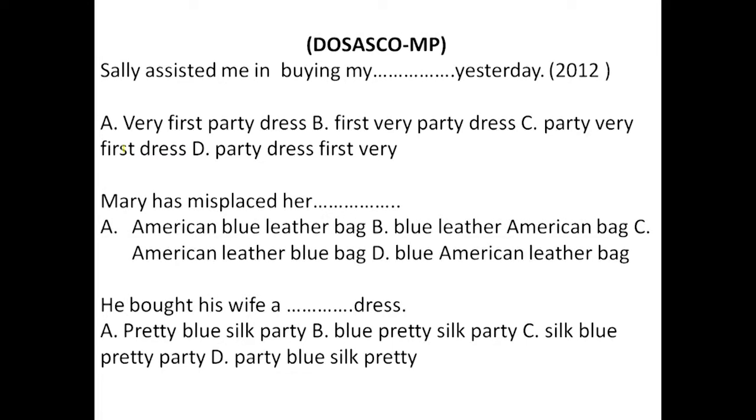I told you very is not among them. It is a degree adverb. So it should be the first before we even come to the list. So very is fine. First is fine again. Party is a purpose adjective, and after party, what to expect will be the noun. So of course, A is the answer. We haven't gone through the rest yet, but following the principles, we have arrived at the answer safely. B, first is wrong because the degree adverb is supposed to be first. C, party very is wrong, and D, party dress very is wrong again. So A is our answer. We come down to the next question.